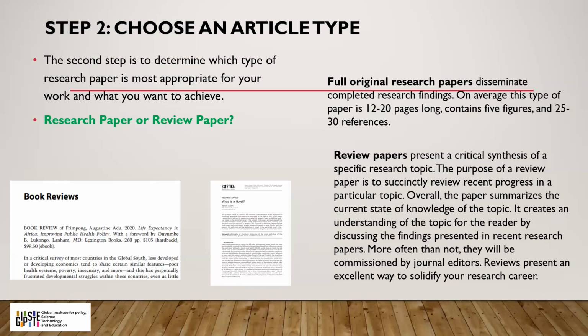A full original research paper disseminates completed research findings. On average, this type of paper, as we saw from the previous video, falls between 12 to 20 pages long. It contains 5 figures and 25 to 30 references. This is the typical example of a full article, which has all the components of standard article writing, all the outline that we discussed in the previous video. That needs to be included in every original research article or paper that you want to submit for publication. But this is also a template for a review. These are book reviews, that's the review paper.